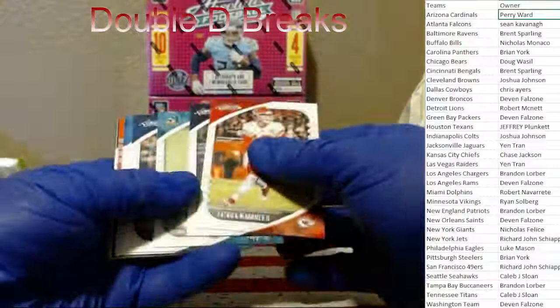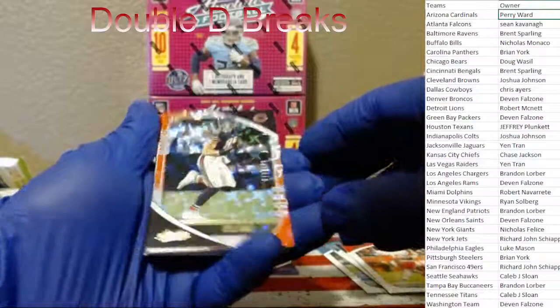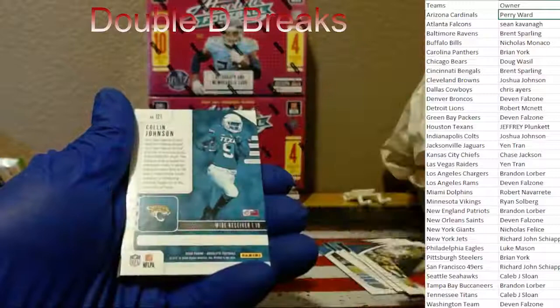Got maybe something numbered here. We do. We have a numbered Cole Kmet rookie, 73 out of 149. Nice one for the Bears. Then we got Kelsey, Anthony Miller, greens. Colin Johnson, green.